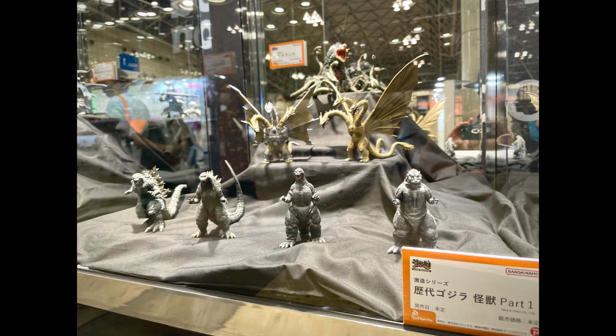Here we go. This is from Wonderfest in Japan. So cool. Breaking news. I see, this is an Art Spirits display. Part of Bandai is Art Spirits, and as we've said, Art Spirits does just wonderful stuff. A little pricey, but just really stands out. So here's the full display, and then we're going to zoom in.